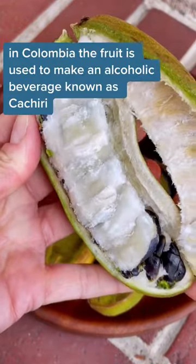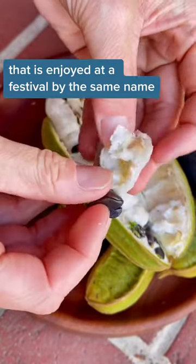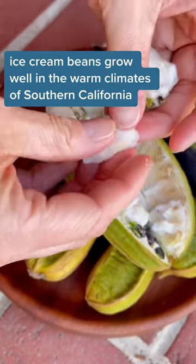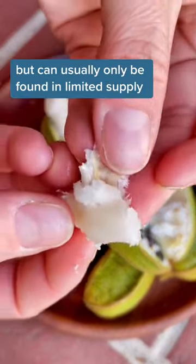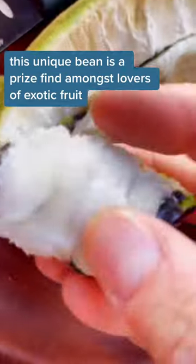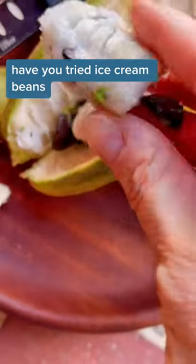In Colombia, the fruit is used to make an alcoholic beverage known as cachiri that is enjoyed at a festival by the same name. Ice cream beans grow well in the warm climates of Southern California, but can usually only be found in limited supply. This unique bean is a prized find amongst lovers of exotic fruit. Have you tried ice cream beans?